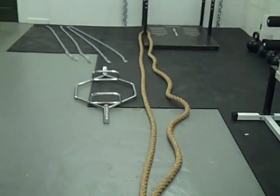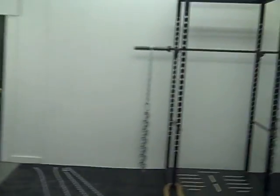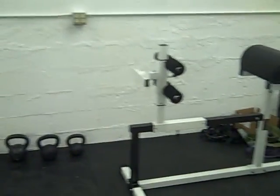We got the ropes going wild, some crazy cardio on that. Trap bar, chains. We got that squat rack with the big chains. My baby's right there. We got the whole line of kettlebells. So we're getting a whole bunch of other stuff in here. We're getting dumbbells, flooring, hurdles, you name it. But really, it's that old school strength.